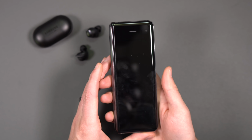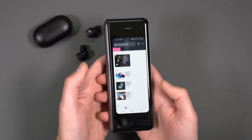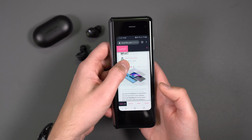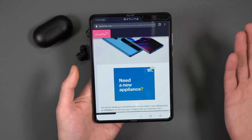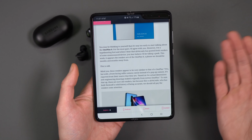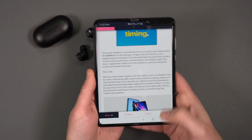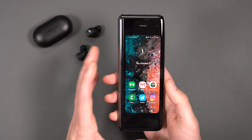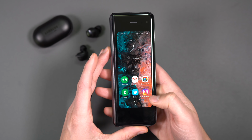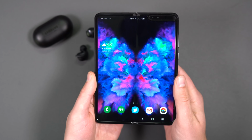So it works with, as far as I've run into, every single app I've tried. Like if you're reading an article on Droid Life and you're like, yeah, this is kind of small in this cover display, open it up, then you get the bigger version of it and you can read it there. So it works with just about every app, at least all of the ones that I've tried. And it works well. I mean, it really does leave you off exactly where you were. So yeah, just app continuity. It's just one of those things that kind of works.